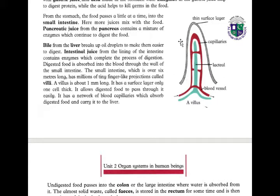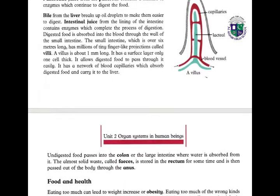So students, here we have a picture of a villus. This red part is called the blood capillaries. This green part is called the arteriole. It has a thin surface layer. Here we have the blood vessels. A villus is about 1 millimeter long. It has a surface layer only 1 cell thick. It allows digested food to pass through it easily. It has a network of blood capillaries which absorb digested food and carry it to the liver.